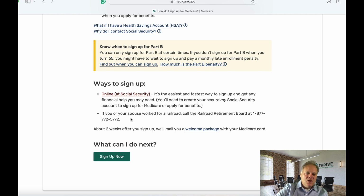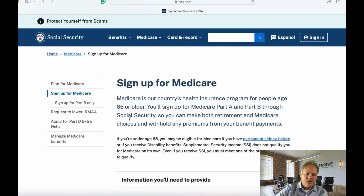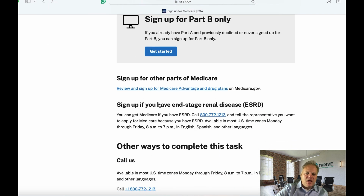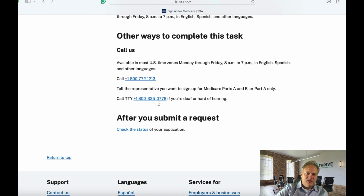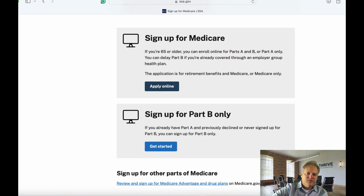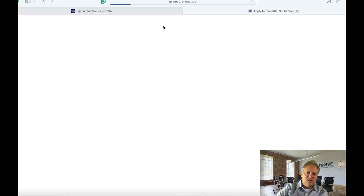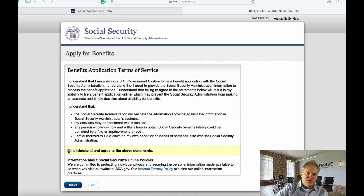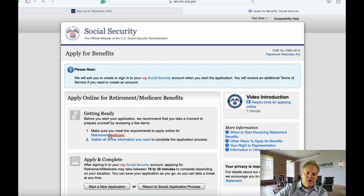All right. So, assuming you don't want to be on hold and talk to somebody, you can sign up online at Social Security by clicking this link. So you hit the apply, there's a little bit of information. Again, they give you the phone number to call, but you can apply online and it's going to bring you to the Social Security website. So you read the instructions, you understand them. Next. And then you can apply right through there.